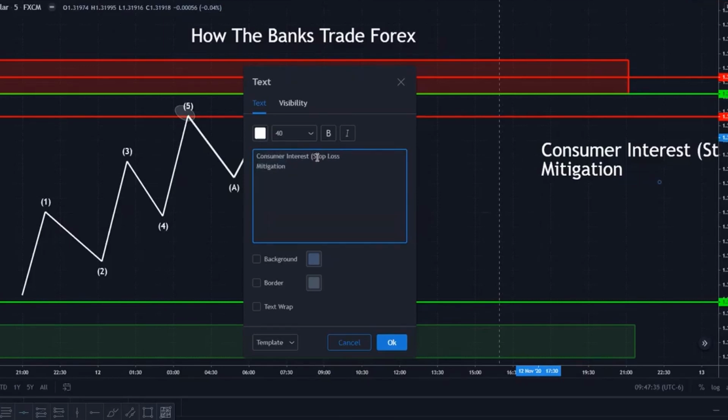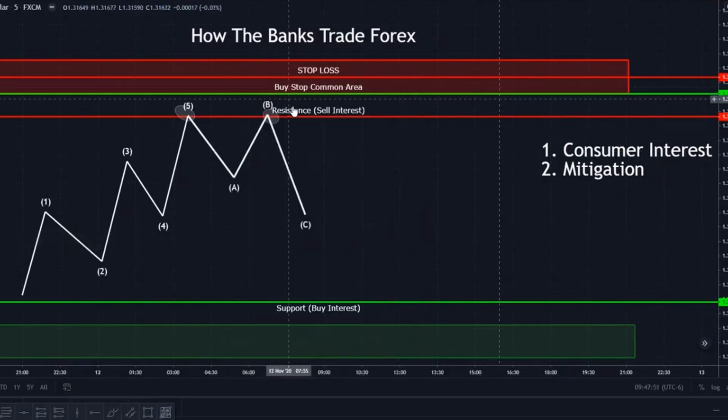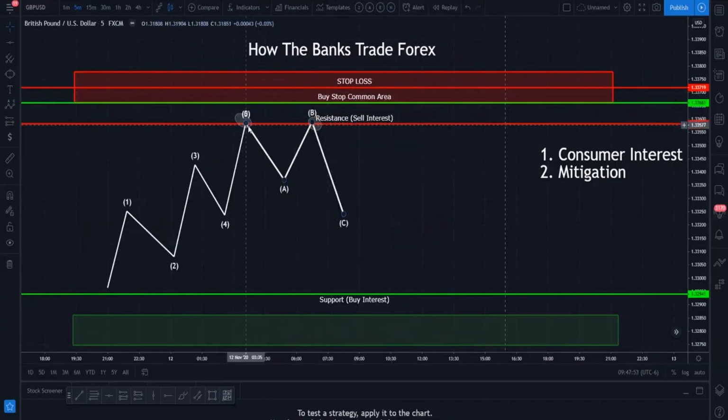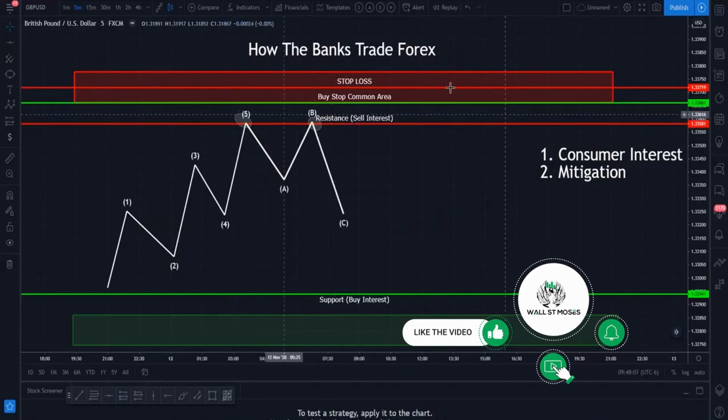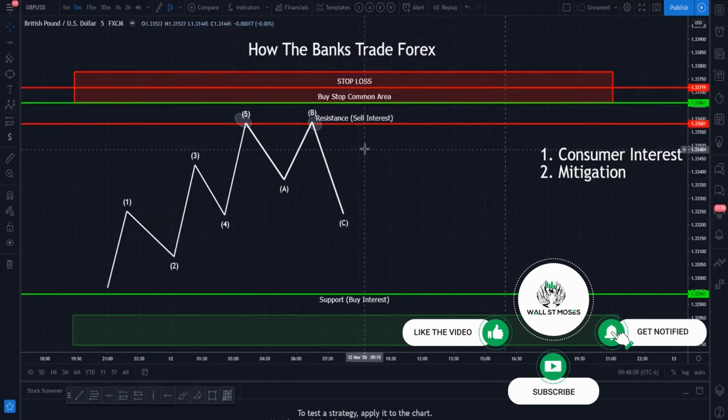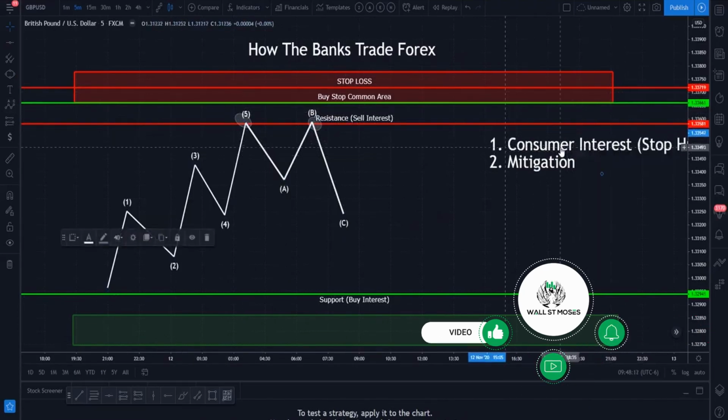So if we look at this, this is what it will look like. You've got people who are selling in this area where these circles are. Their stop loss is here, and their stop loss is a buy order. Then you have people who have a buy stop here, waiting for the momentum to continue upward. That's another buy order. There's one more buy order.